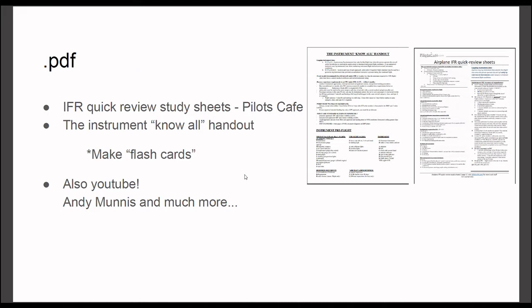So to start, there are a couple PDFs that are free that have a ton of information and are just really useful, I think, to study and kind of cut down on all the crap and really get to what you need to know. So there's the IFR Quick Review Study Sheet from Pilot's Cafe, and there's the Instrument Know-All handout. They're pretty similar in content. There's some slight differences between each one, and each of them offer a little bit of something the other doesn't. So I like to use them both. You don't have to, you could use one or the other if you like to.